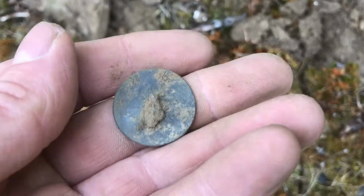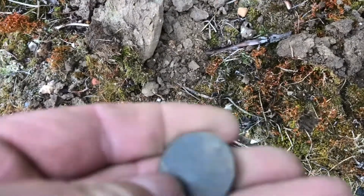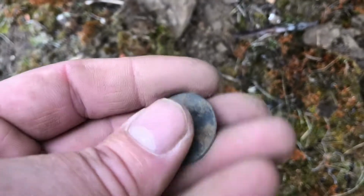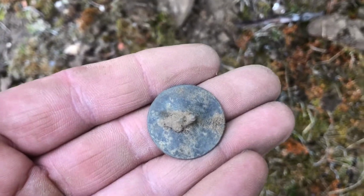First significant find of the day. Little button. Cool.